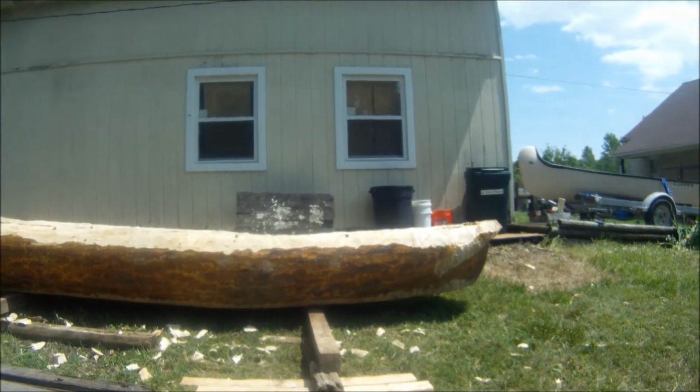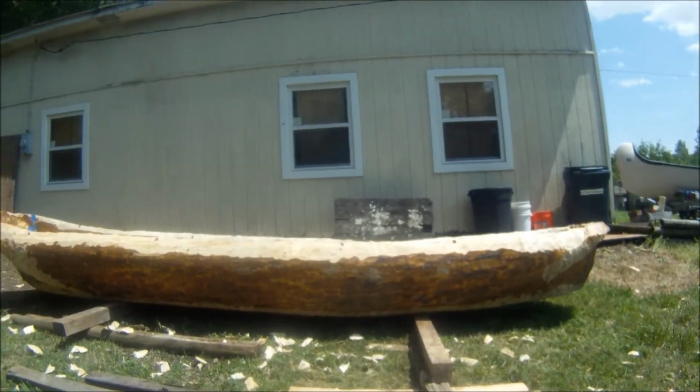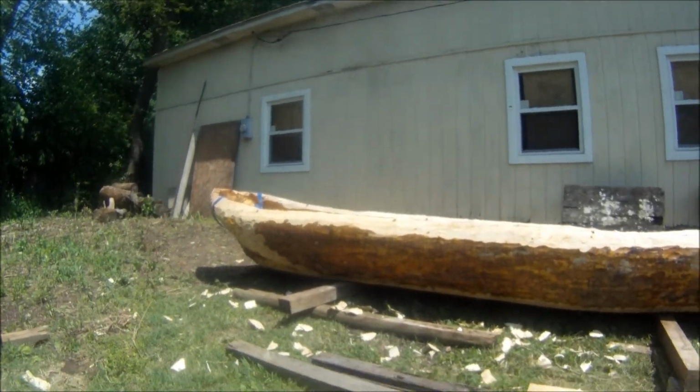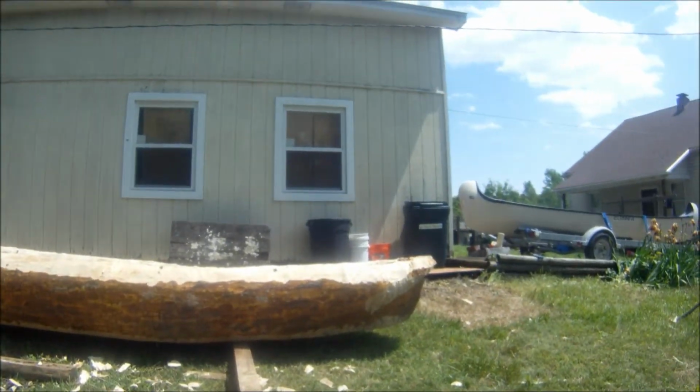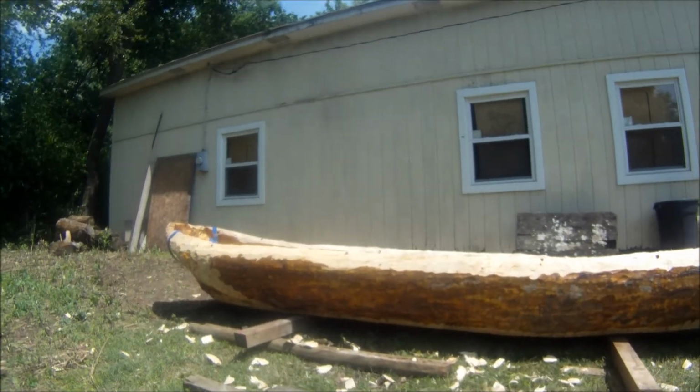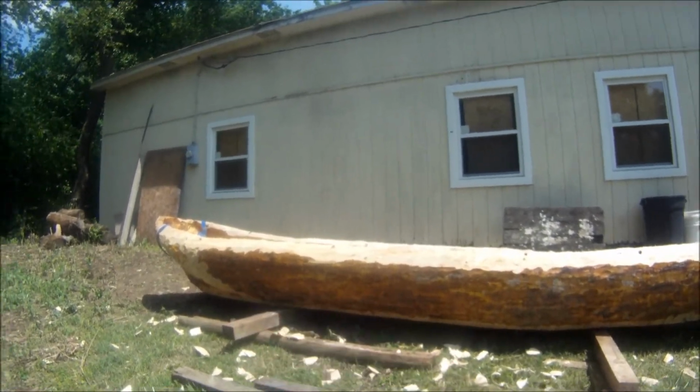You can see the way the sunlight hits that edge, and I can see very easily now where she's bulging out. And I'm gonna take advantage of that sunlight while I got it, and I'm gonna work that out right there. I know you can see that.